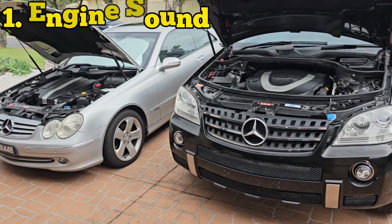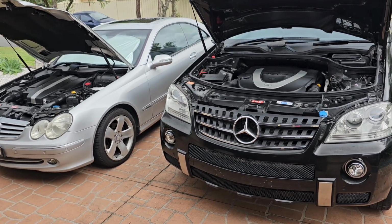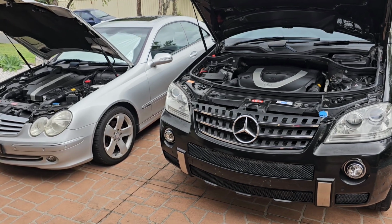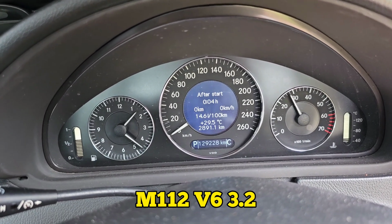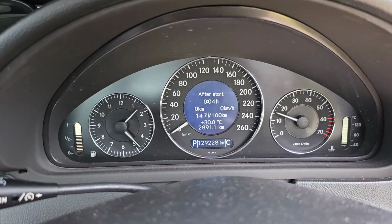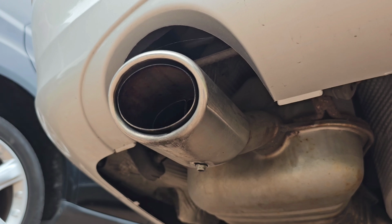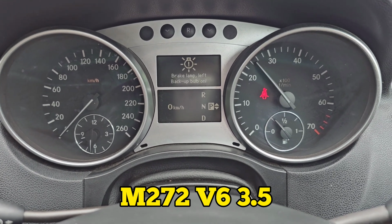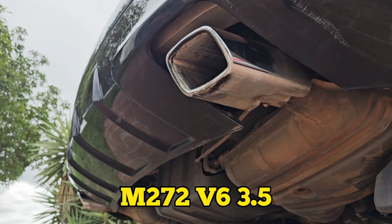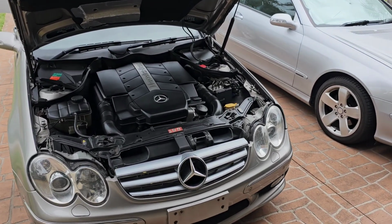So let's start with the engine sound. This is going to be different from car to car. I believe the CLK has a more sporty type of exhaust, so it's not going to be 100% accurate. But let's check this out. And here is the sound of the M113 engine, my CLK convertible.